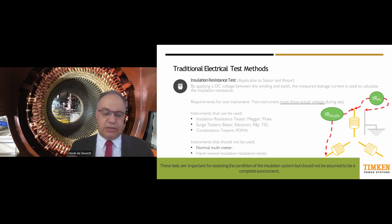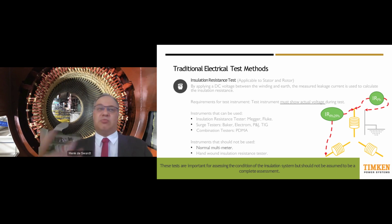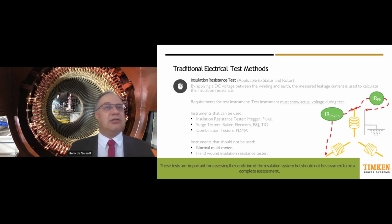Now, tests that you can typically use is, for instance, a Megger. That's why lots of people know this test as the Megger test, is because Megger was the first commercial instrument that was actually used for this test. So lots of people would say, I'm going to Megger the motor, which they're actually referring to is the insulation resistance test. Fluke also makes a nice tester. You can use your surge tester, for instance, the Baker, Electron, P&J, or TIG, or a combination tester, for instance, PDMA.